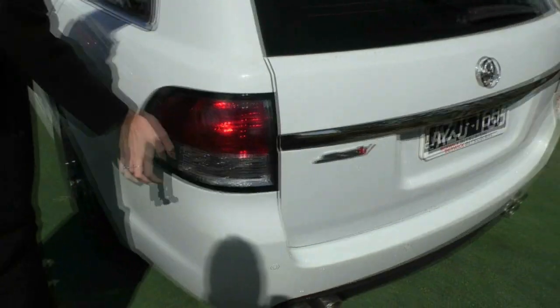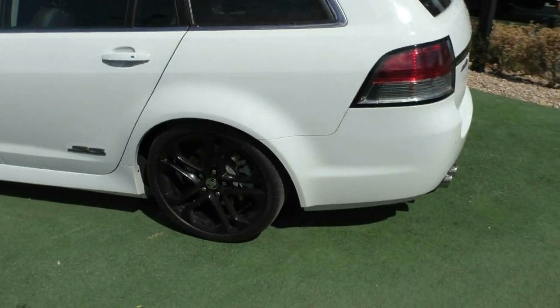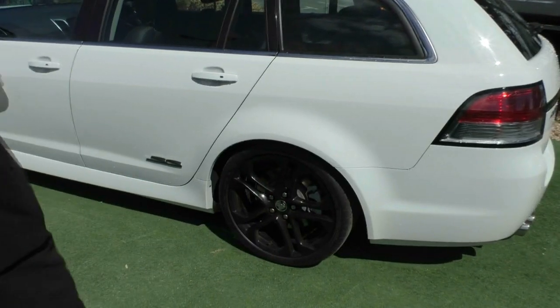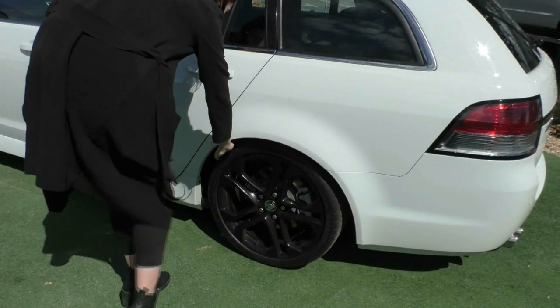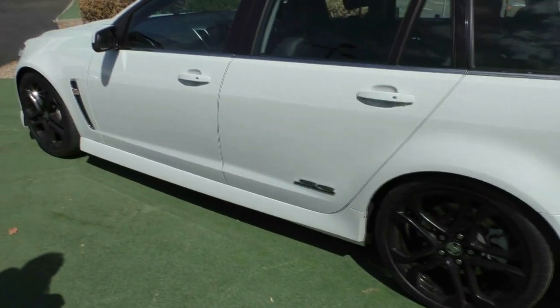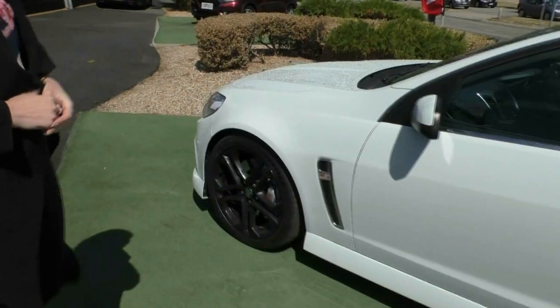Now you do have your very large wraparound tail lights as well, which again gives everyone around you an idea of whether you are braking, so that if they need to brake as well, they can. Now onto that third wheel there, again excellent life in the tyre itself, and the wheel itself again is in amazing condition. Guys, you really do need to come down and have a look at this car for yourself.